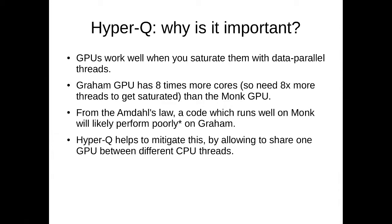So what's the solution? HyperQ comes to the rescue. In fact, HyperQ was introduced specifically to deal with Amdahl's law, because it became such a limiting factor with these massively parallel modern GPUs. And how exactly can it help? Now, instead of trying to use one single program entirely owning a GPU. By the way, that's the way it works on both Monk and Graham. Once you submit a job, you own the GPU. You cannot share it between different users, and there are important reasons for that.